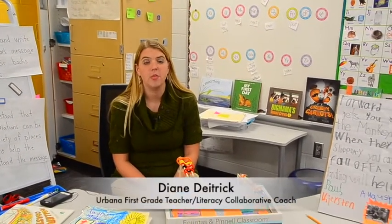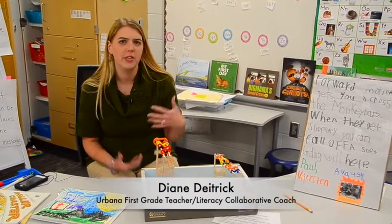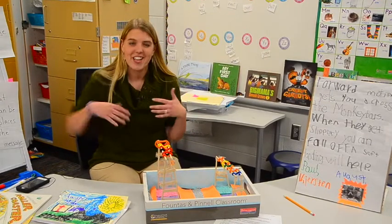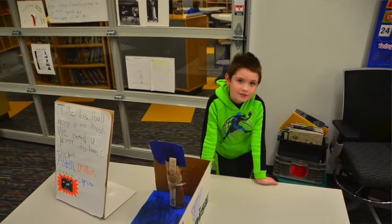So our project was, how can we as engineers make our playground safer? As teachers in our first grade pod, we were noticing that students were having some issues with some of the playground, like the one slide that they were going down was super fast. So we were thinking about that real world problem of how can we actually make our playground safer.